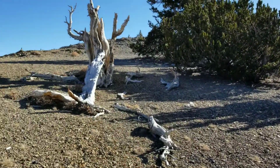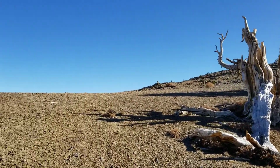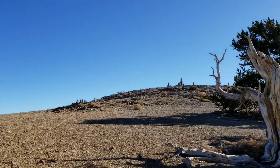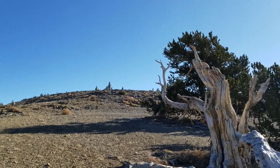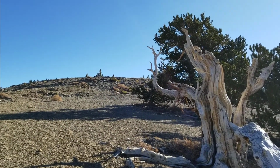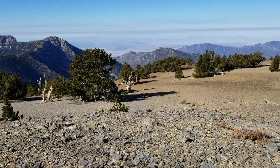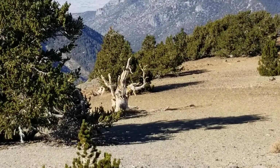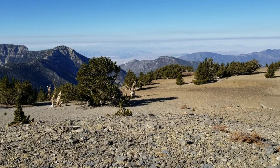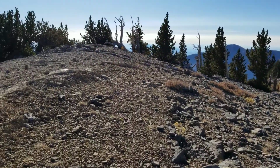Okay, so onward to the summit, and I'll just give a quick view. See, it's right up there, and we'll go up there and take a look. Here we are on the summit. There is that tree I was mentioning. Good marker for on the way down, finding that V-shaped canyon. And here is the summit.